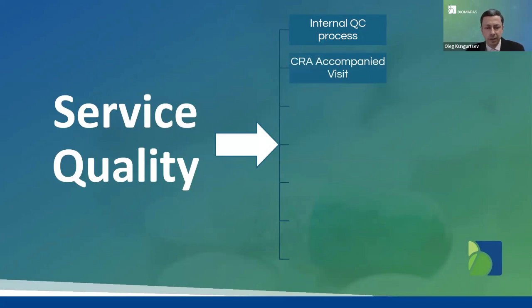CRA accompanied visits. These visits are conducted by a line manager or designee for the CRA on a regular basis, depending on CRA qualification and experience. And this is an SOP-driven process. The main purpose of this process is to reconfirm CRA qualification. The results may be shared with the client on demand.